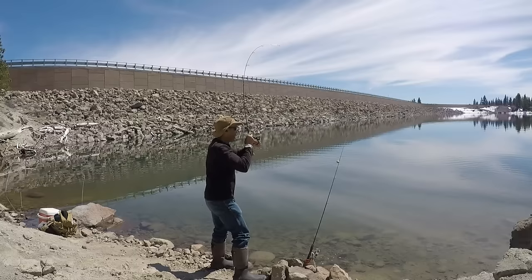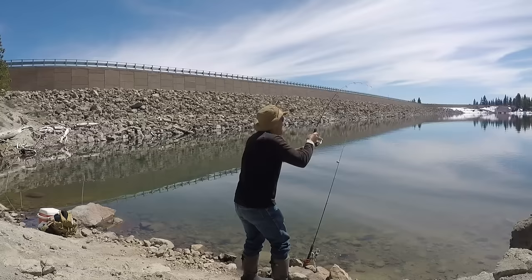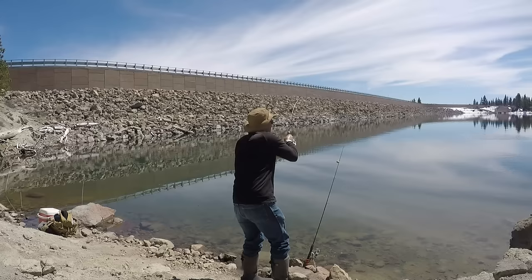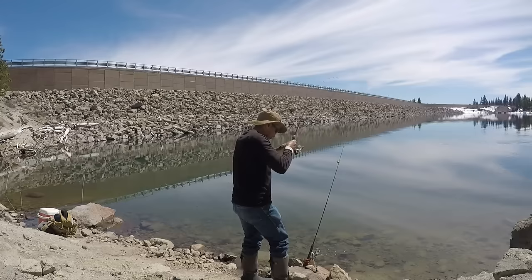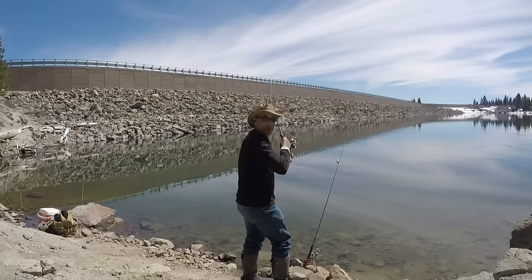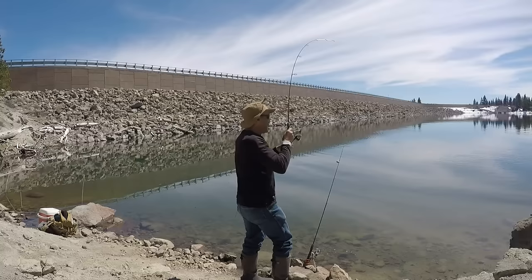One thing about those size 18 treble hooks I use, they're really sharp. This drag doesn't make sound, but it works. Glad I anchored those rods like I did, because that thing, I was laying on my pad under the umbrella. I just hope I got a good hook set. I don't want to lose this fish. I want to eat this fish.